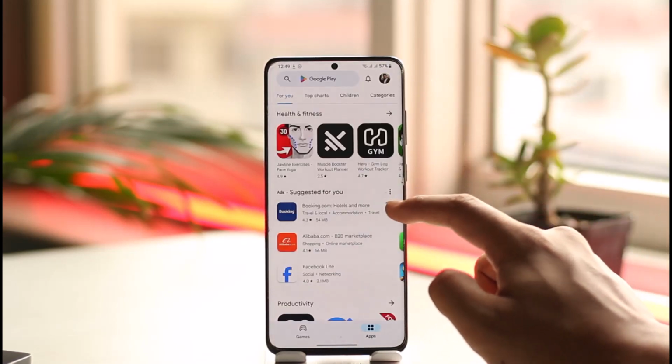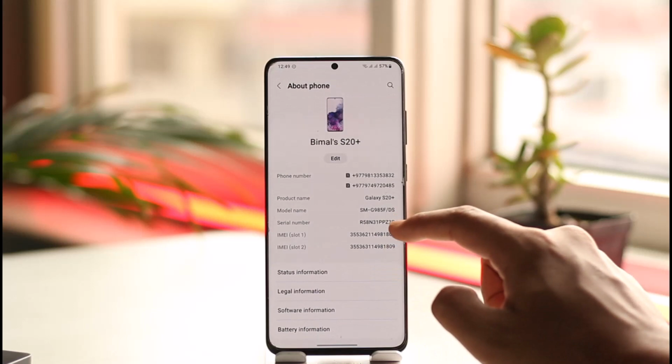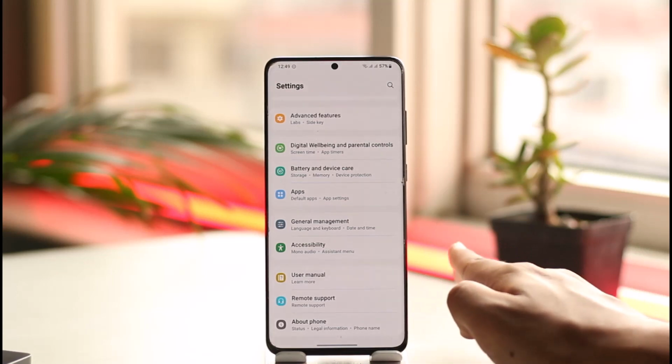Now sometimes this could also be a device specific issue, so for that you can open up settings, go to software update on your phone, and make sure that you have updated your software to the latest version. The other reason Netflix keeps crashing is if you have rooted your device.